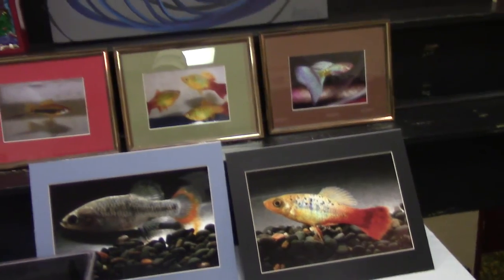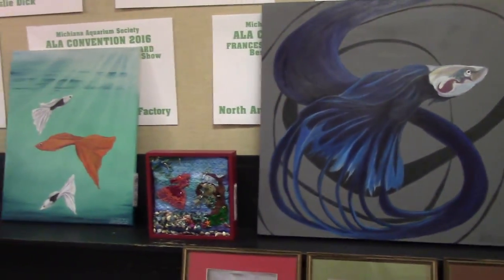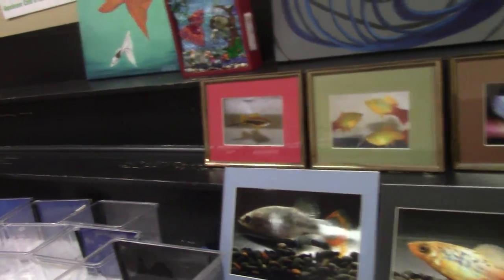This is from Imperial Tropics, that's from Seagrass Farm. And this is the photography part and artwork. So there's your photography, and artwork right there and there. And then we're gonna come in for the family class real quick. Squeeze through here. Excuse me.